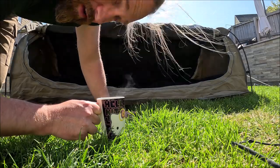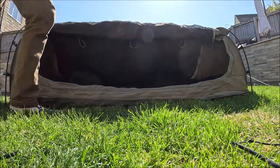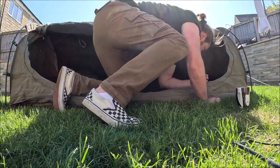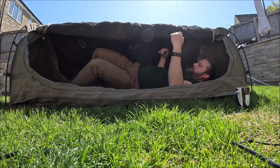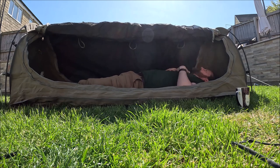Right, they're boneheads. I'm 6 foot. I'm going to climb in. Don't you dare spill, Kitty. Oh, just fit. Yeah, bro. This is all right.